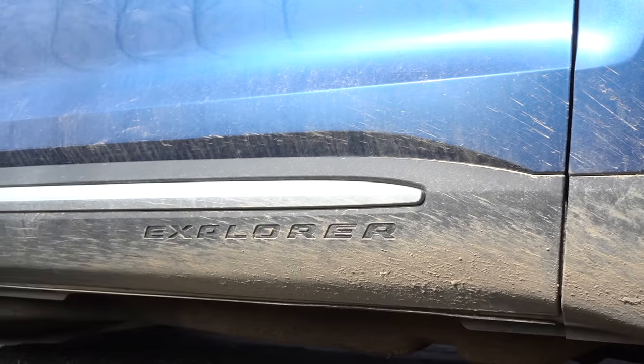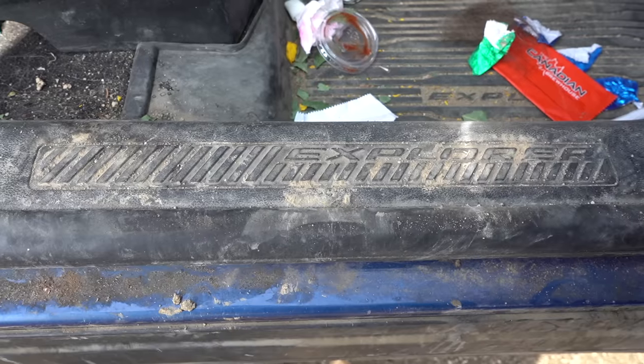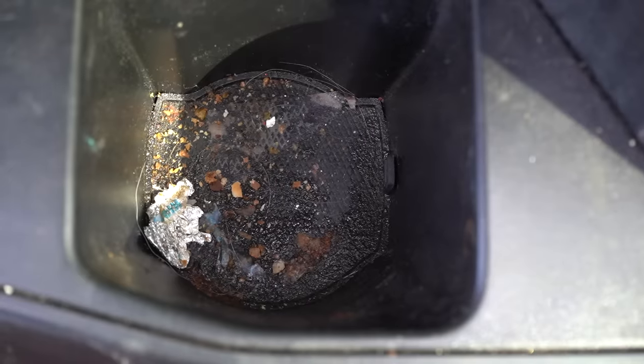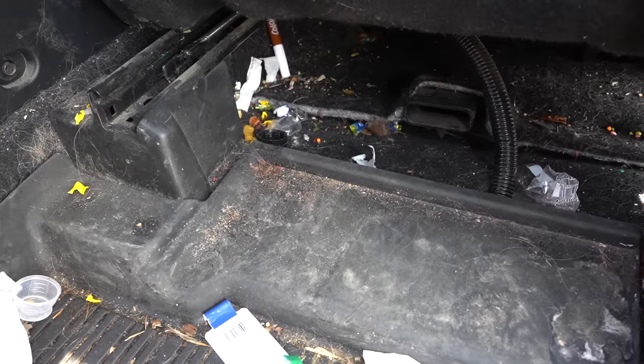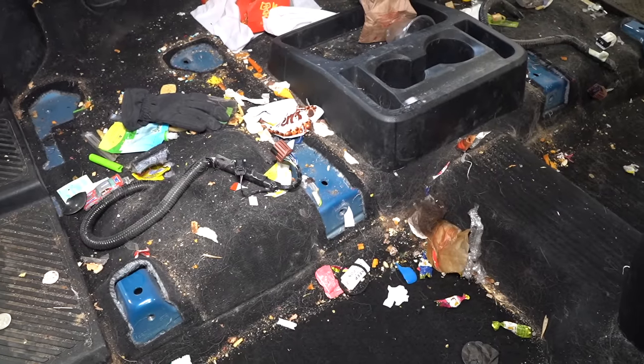Imagine buying a brand new vehicle, putting over 135,000 kilometers on it in not even 3 years, and never cleaning it once. Well, that's exactly what happened to this one, and the results are exactly what you'd imagine. Absolute carnage.